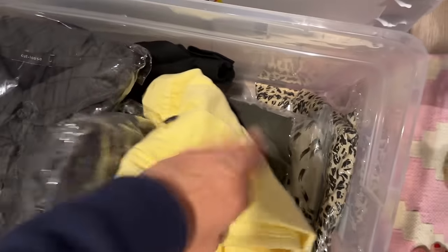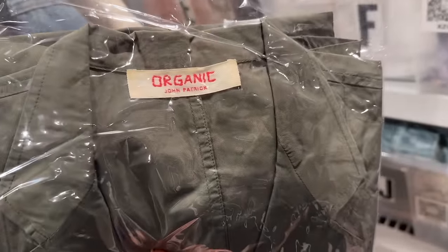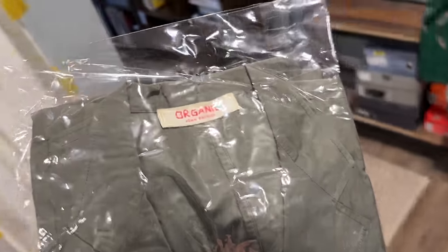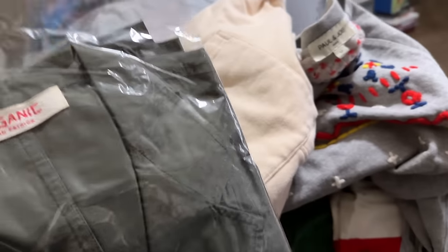This organic blazer has been with me. Oh gosh, I will write it on the screen. John Patrick. These are all really good brands that this person bought, but for whatever reason, a lot of these have been sitting for such a long time.